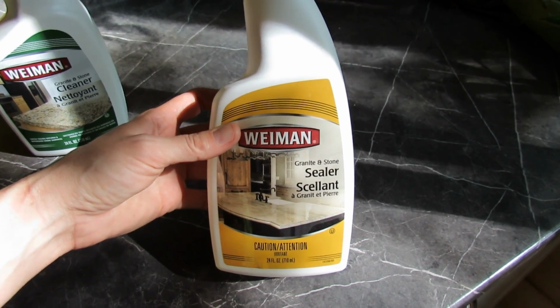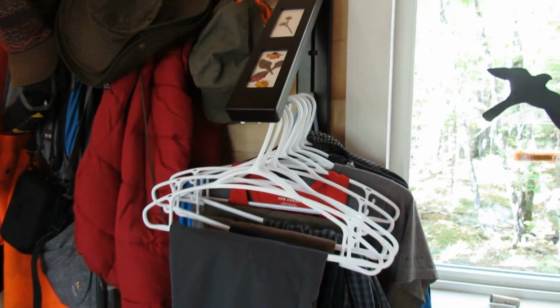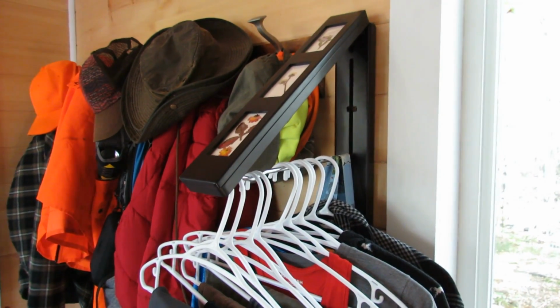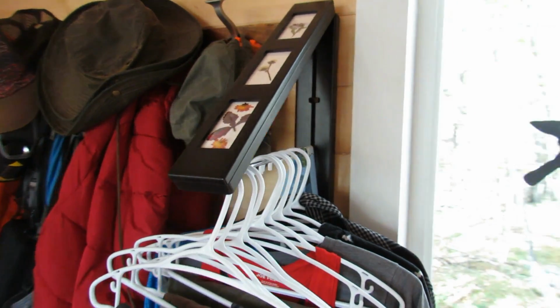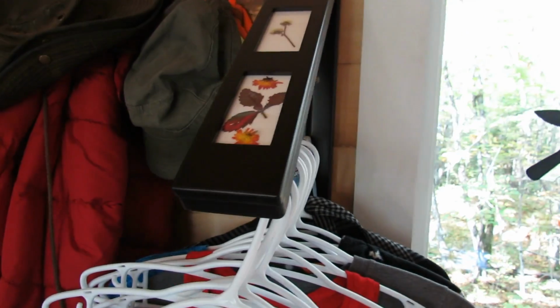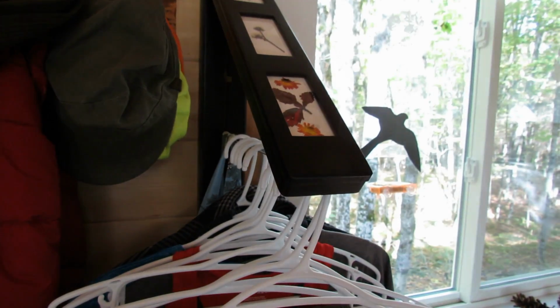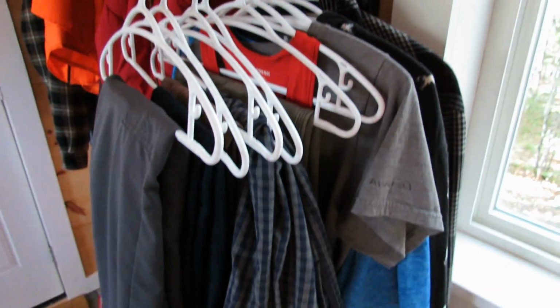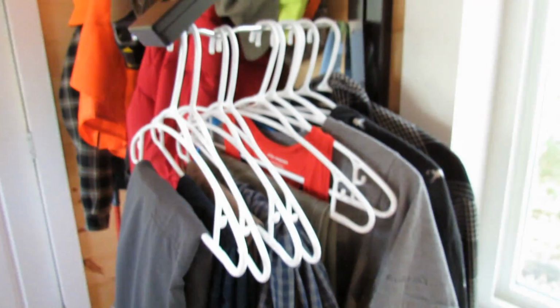Closet solutions for a small space are always, you know, you're always looking for something really neat and innovative. I really like this. I just picked this up, and what it is, it just sticks out of the wall by about 12 inches, and it holds a good bit of clothing there, as you can see, t-shirts, pants, the like.